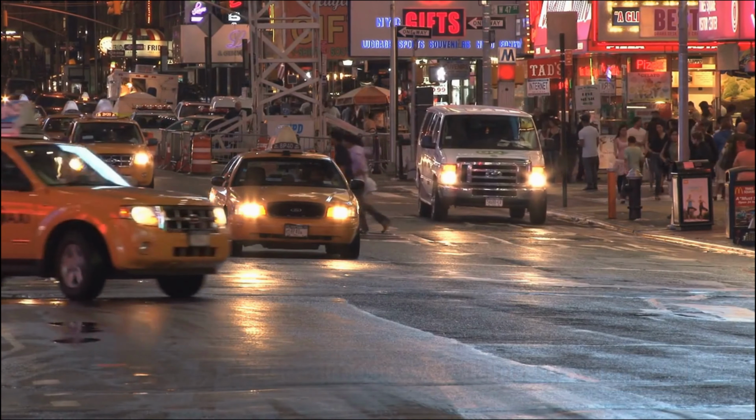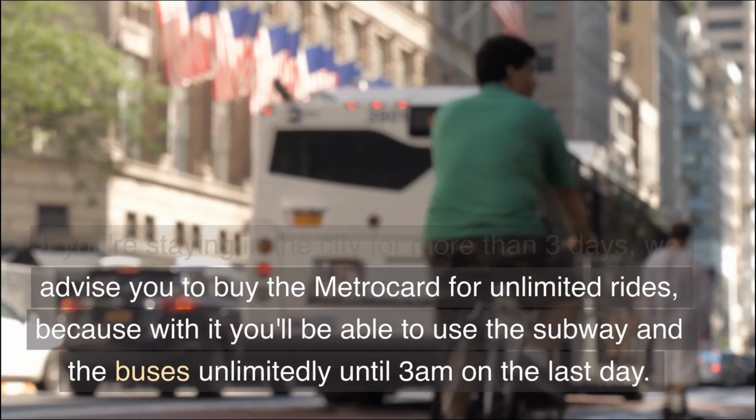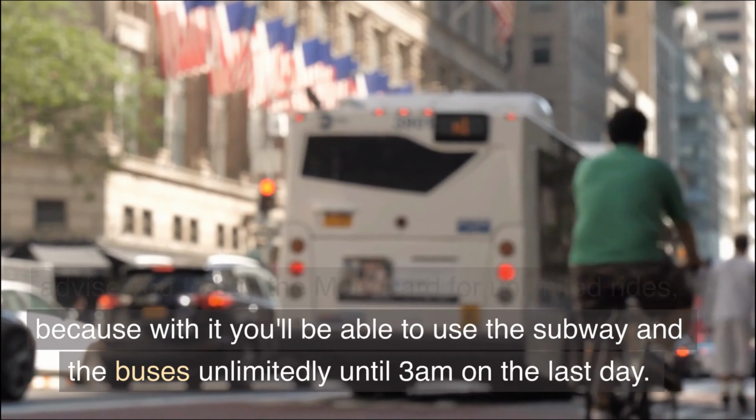If you're staying in the city for more than 3 days, we advise you to buy the Metro card for unlimited rides, because with it you'll be able to use the subway and the buses unlimitedly until 3 a.m. on the last day. For a weekly plan, 7 days, the price is $33 and for a monthly plan, 30 days, $127.